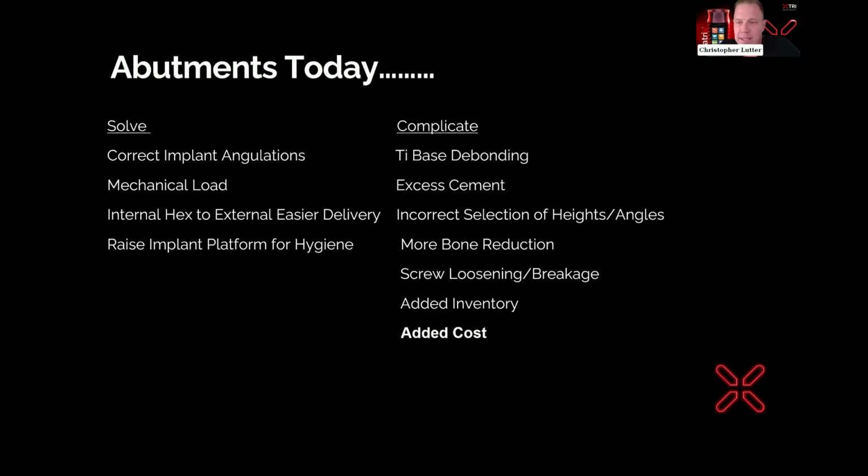We see a lot of it from a design standpoint now that a lot of these all-in-X cases are going digital, and we do see quite frequently incorrect usage of multi-unit abutments, whether it's a wrong height or a wrong angle, and that does cause complications down the road for a lot of these all-in-X cases. Certainly, we need to leave room for multi-units, and when leaving room, there comes a time where you need to reduce more bone. So if we can eliminate multi-unit abutments, that's certainly better for patients, as we can have less bone reduction.